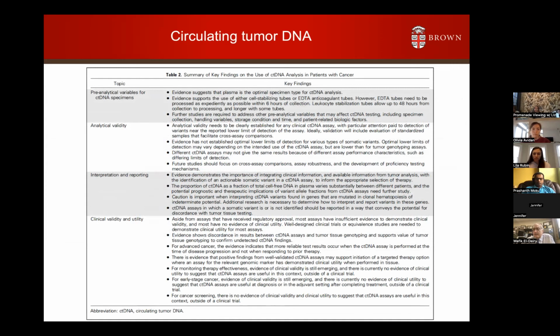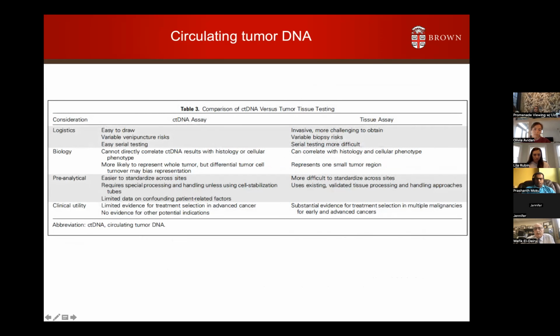So, the key findings are here for you to look at at your leisure. They were summarized in the skeptical tone of the abstract that I showed earlier. Now this is important to look at here, just because we have ctDNA, we have tissue assays of tumors, and it's not either or. I think the field, and one of the things we talk about in this Hem/Onc Today news article, is these are complementary tests. In terms of logistics, I think I've mentioned the advantages of the circulating tumor DNA. Tissue biopsies are certainly more time consuming, more invasive, and serial testing can be very difficult. The biology can be different.